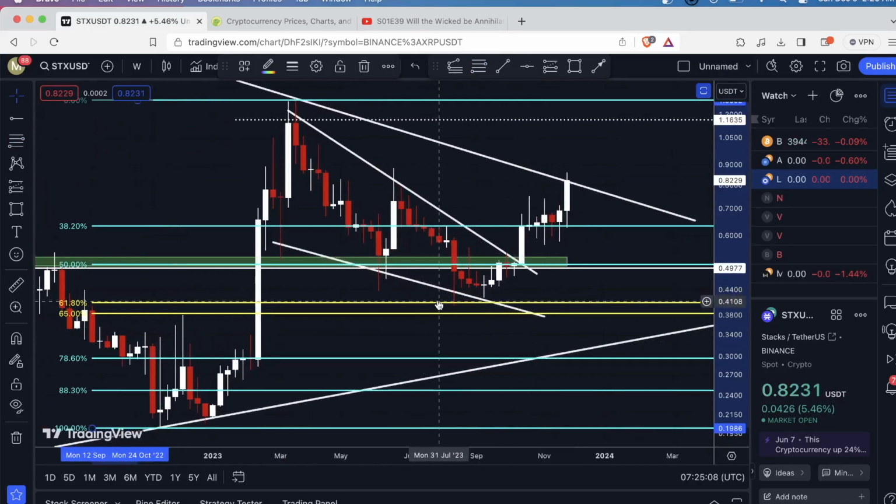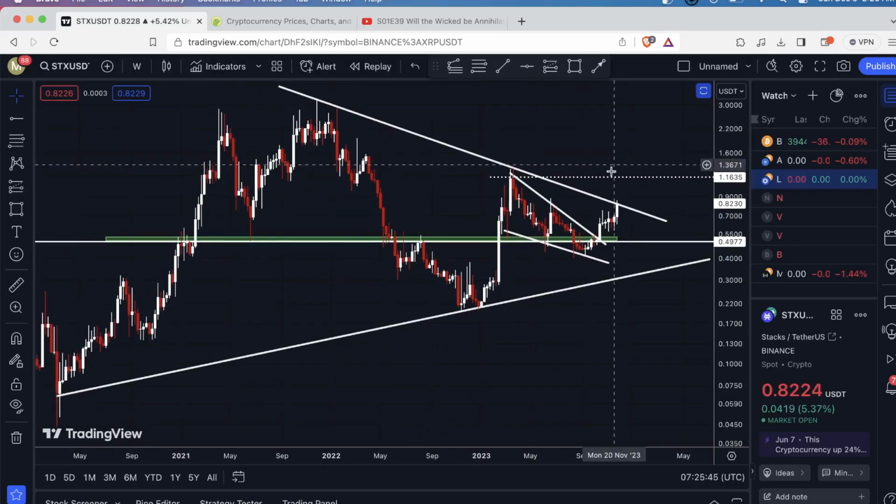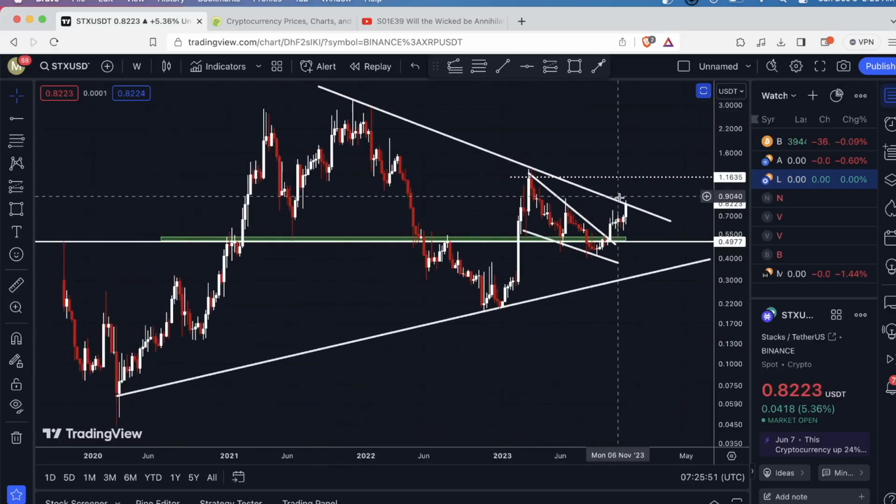See, we wicked off of it perfectly. So yeah, I do think in the next leg up, we're likely to breach this level of resistance and head higher. But for now, let's just focus on how this candle closes. Again, we want to start seeing candle bodies closing above this downsloping level of resistance.